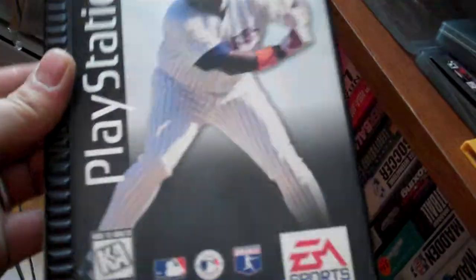Got one long box, and it's not even like, who cares? Triple Play 97. Couldn't care less. Here's some more of my gems. These are my boxed other games.